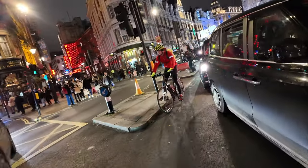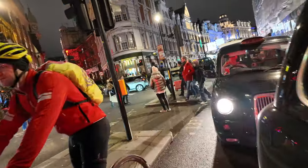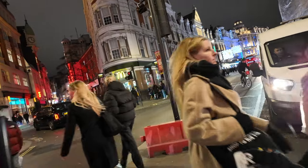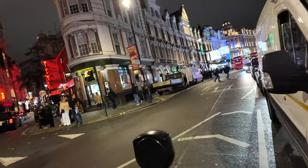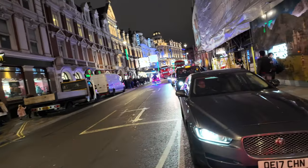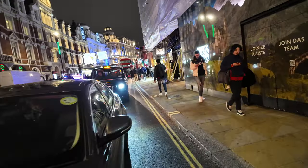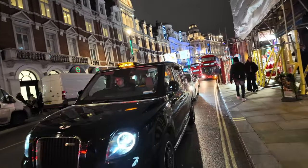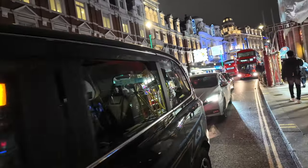This is what you do in London, you just walk around in the road. When you're a proper Londoner, you just ignore everything, you just walk up the middle of the road and just hope no one knocks you down. No jaywalking in London. Cabbie.